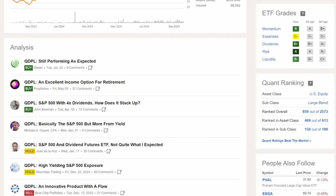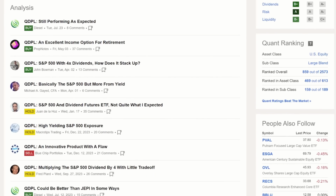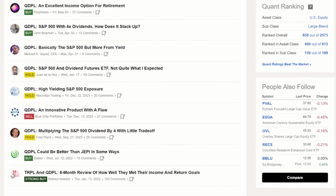So, for example, if you're trying to find information on taxes related to QDPL, that's where I would go to find that information typically. You might also find it in the prospectus, and it should all be spelled out there. But a lot of times these are summarized better.